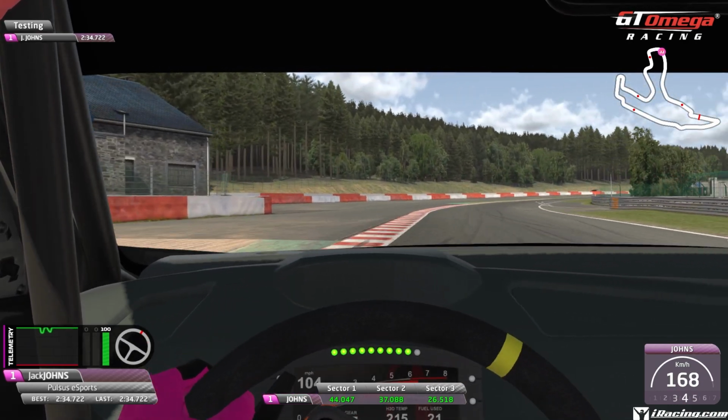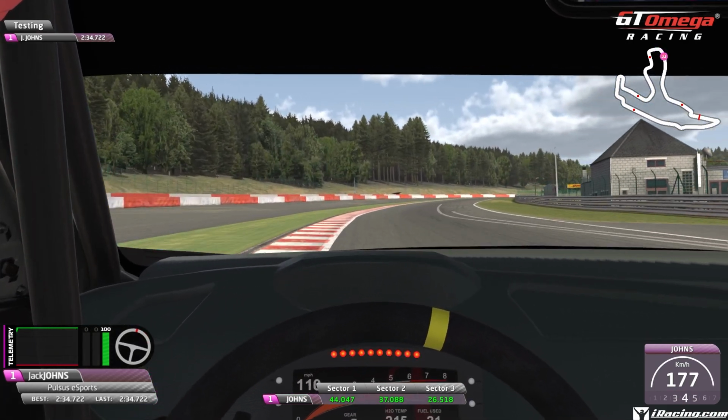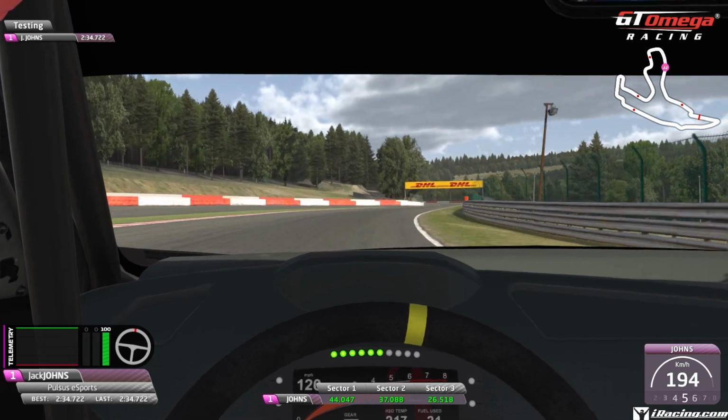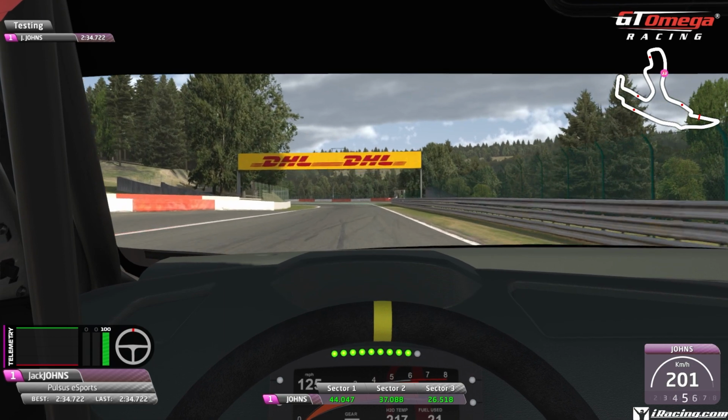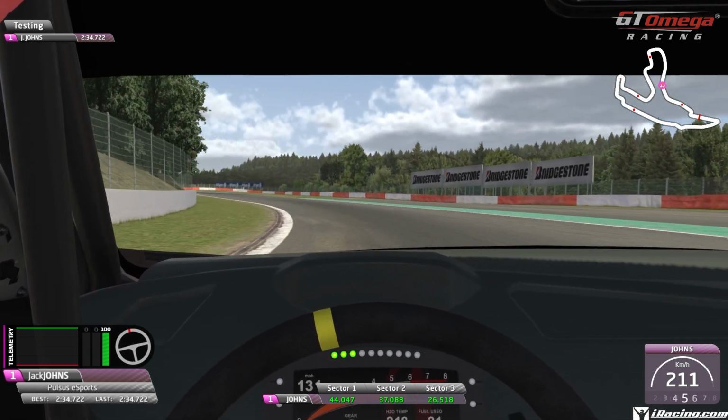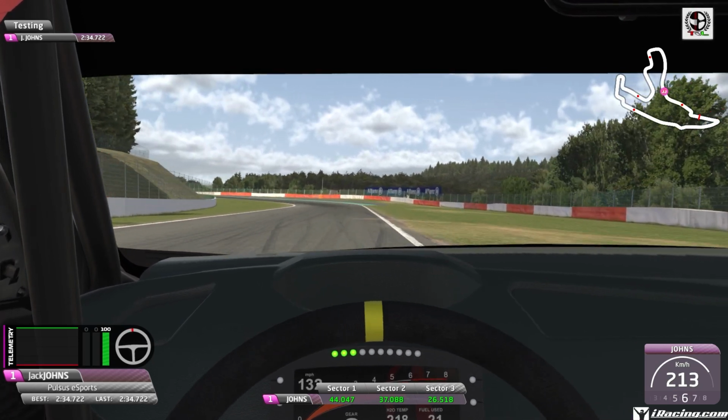Flat out through here in 4th gear. Try and keep the steering as light as possible. You don't want to fully lock it to the right to try and make it around that corner. You'll scrub off loads of speed. Nice and smooth, using as much track as you can without getting a 1x. It's flat out all the way through here, you don't need to worry about this. Over to the right hand side in 6th gear.